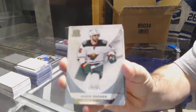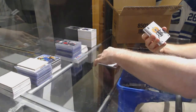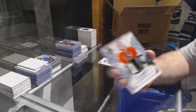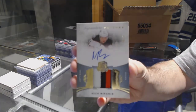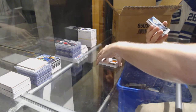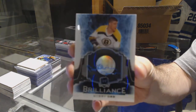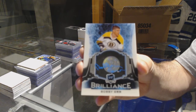All right, for the Minnesota Wild, 249, Jason Zucker. For the Philadelphia Flyers, a 249, Anthony Stolarz. For the Anaheim Ducks, signature patches, number to 99, Nick Ritchie. For the Boston Bruins, Brilliance Autograph, Bobby Orr. Brilliance Autograph, Bobby Orr.